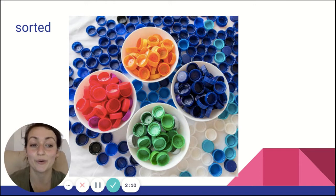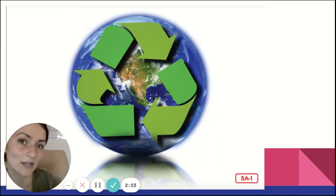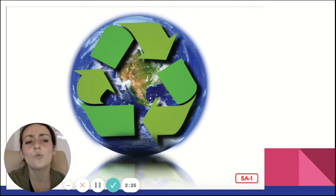Okay, so we're going to go ahead and we're going to read today's read aloud. You're going to learn about the different steps that take place when something is recycled. So listen carefully to the read aloud to find out more about today's topic, recycling. What do you think the artist is trying to say by placing the recycling symbol on top of the earth?